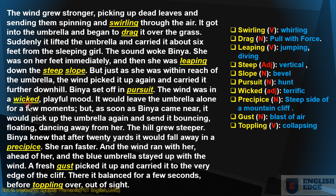Wicked means terrific here. A terrific wind means it was a very deadly wind. The speed was very high, so the wind is in a playful mood. Now, precipice, I have already told you the meaning of precipice. Precipice means the steep side of a mountain cliff. Next, gust.